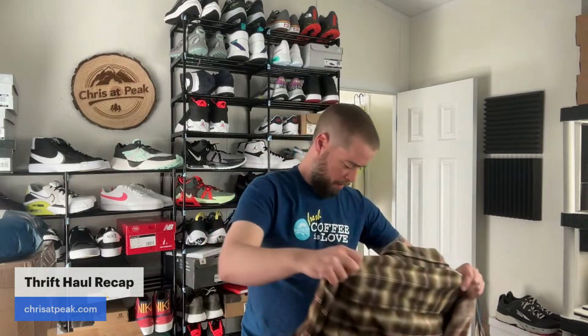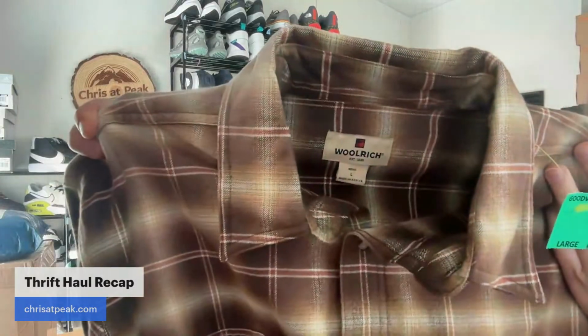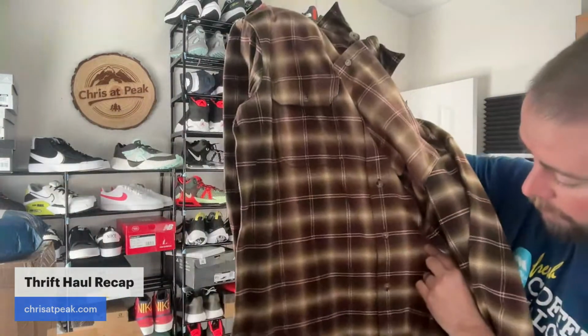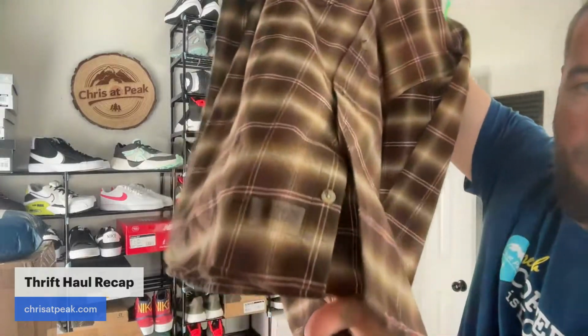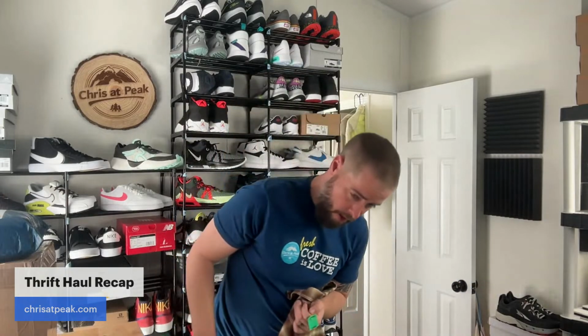So let's just jump in. Let's grab the stuff from the thrift store first, and then we'll move into some consignment unboxing. Then I'll show you some of the stuff that's already on the rack. Let's do it. First piece here is a Woolrich. This is a super heavy Woolrich piece on a modern tag, and it is new without tags. It's still got a sticker on it down here, and it is crisp, fresh. So I'll list this as new without tags, Woolrich, men's size large. I paid $5 for this today at the thrift store.